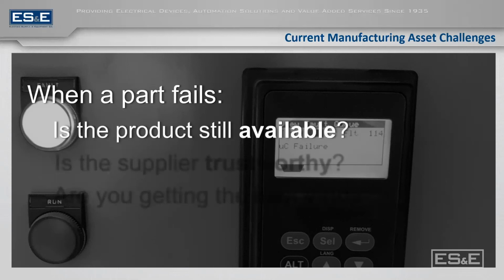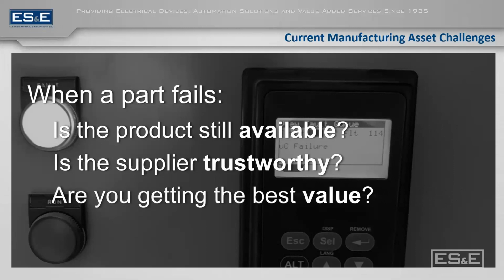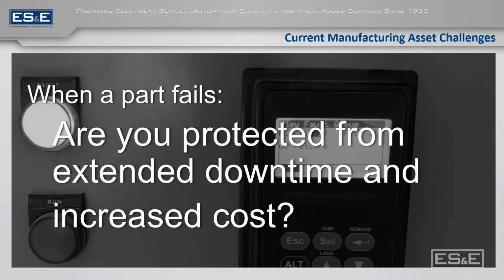Additionally, is it even still available? Moving beyond whether the supplier has it, is this something that's still actively produced and available, or was this discontinued 10 years ago and it's going to be an exercise to even try to find this part? Is the supplier that you're going to get it from trustworthy? Are they going to stand behind the product? Are they going to support you as you upgrade it? Or is this something where we're going to take a risk on even just buying the part and getting it in? An extended downtime can turn even longer if our first attempt to replace the part is a failed part itself. And finally, are you getting the best value? Not just the lowest cost, but am I getting the best value for what I'm doing? This goes back to that support function, and this goes back to knowing the part's going to work when I put it in. So in summary, this presentation is going to cover, are we protecting ourselves from extended downtime? And extended downtime is going to come from having the parts we need and trying to do so at actually a lower cost.